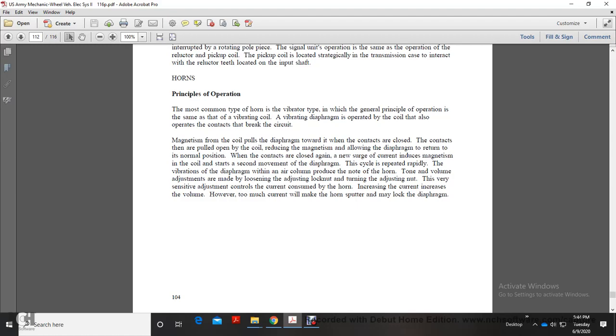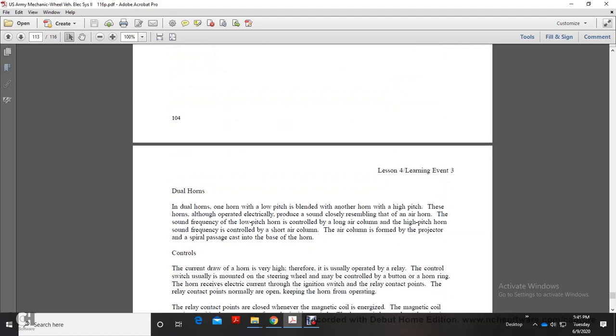This is a very sensitive adjustment controlling the current consumed by the horn. Increase the current, increase the volume. However, too much current will be a horn disrupter and may crack the diaphragm.